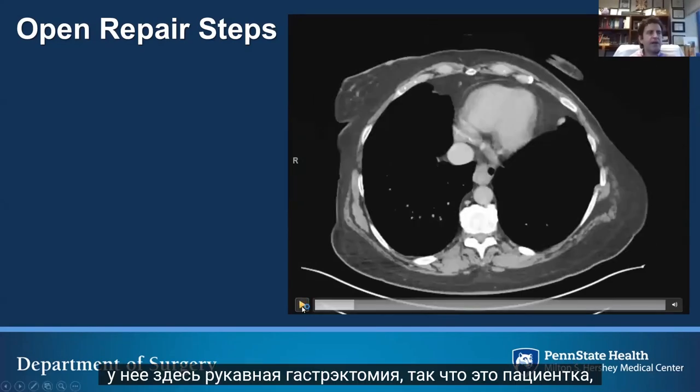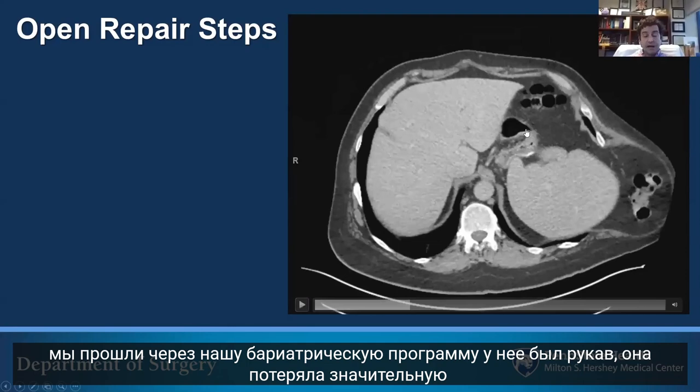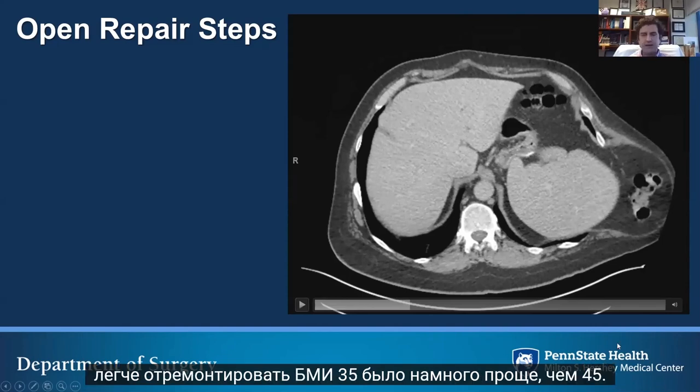And so you may have noticed it went by kind of subtly there, but she's had a sleeve gastrectomy here. So this is a patient who we ran through our bariatric program, got her a sleeve. She lost a substantial amount of weight, which made her symptoms from the hernia a lot less, and honestly made the repair a lot easier. Repairing a BMI of 35 was a lot easier than 45.